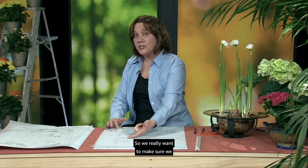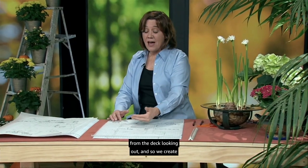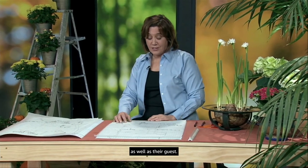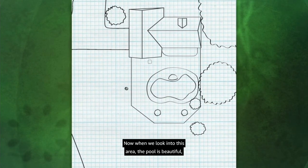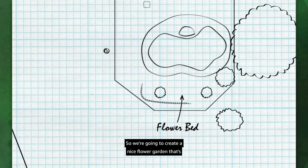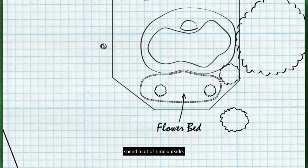So we really want to make sure we have a good view from inside the house looking out, from the deck looking out, and so we create a nice inviting environment for the homeowners as well as their guests. Now when we look into this area, the pool is beautiful, but that back bed needs a little work. So we're going to create a nice flower garden that's going to look good through spring through fall, where they really spend a lot of time outside.